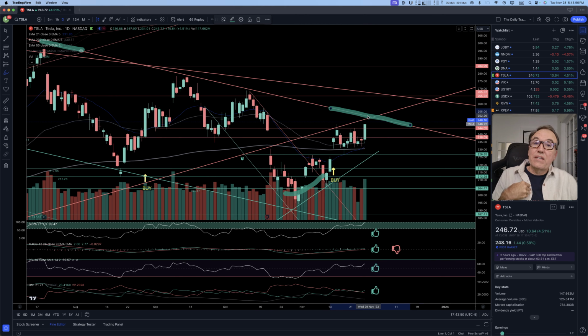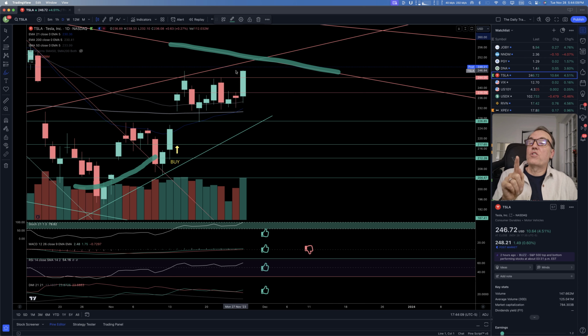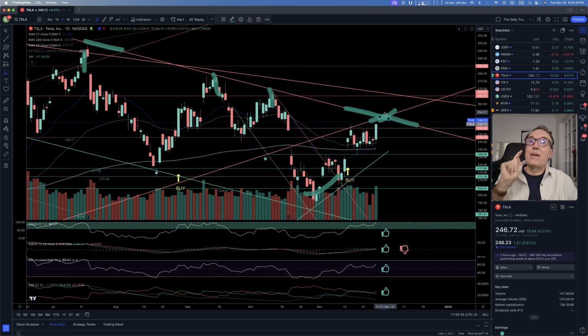Resistances are there to indicate to us that a stock will cave into those resistances. This is what stocks do. They cave, and sometimes they stop caving in and they start breaking them. So we are going to have to start watching this stock because I don't know what is going to happen, and nobody knows. But if we start breaking this resistance right here, which would be at approximately $250 or a little bit less, then this is going to be important information that buyers are coming into Tesla.